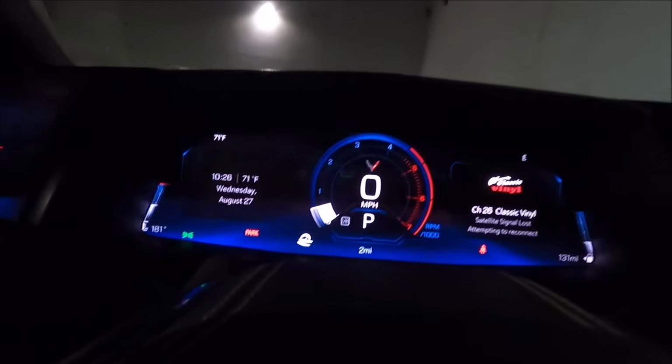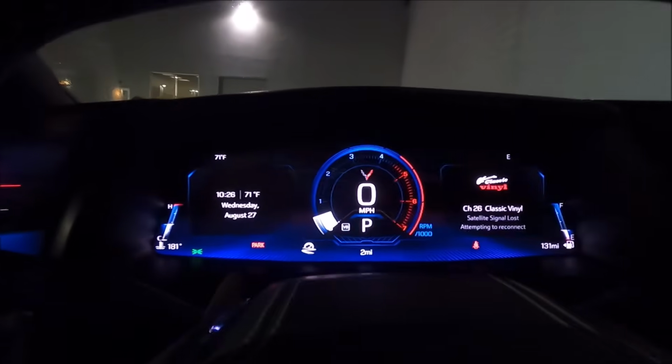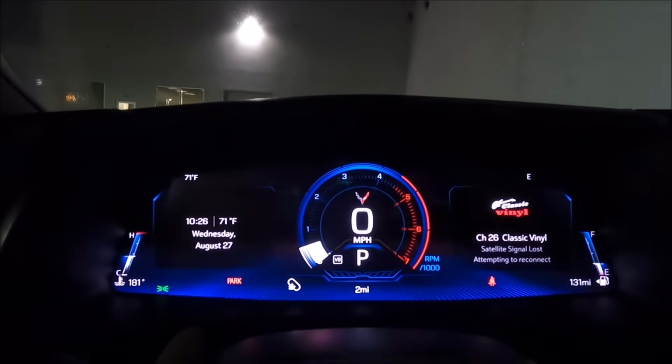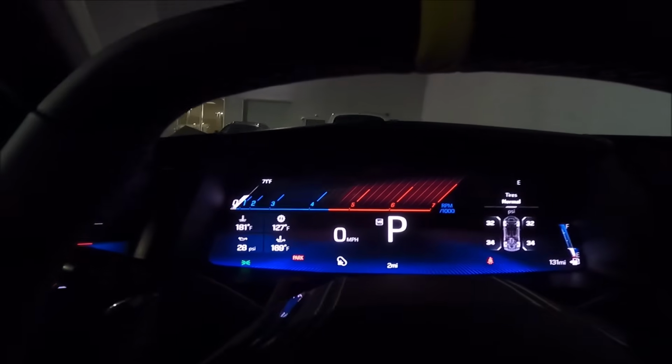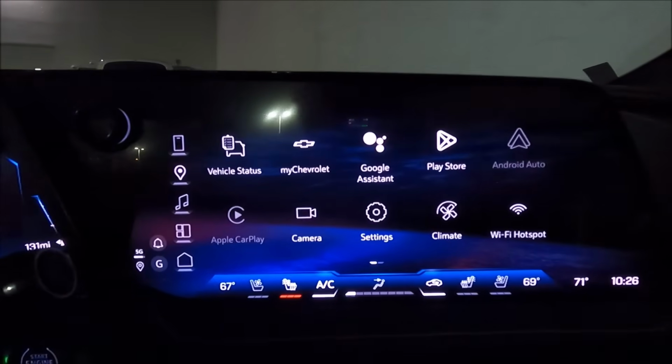So same thing in touring. Even though I'm in sport mode down here, if you can see my finger, it's in the touring display. And I'm going to change this over here to track, but it stays in touring display. Now if I go to link to drive mode, this immediately switched over to track because I'm in track mode. And we'll go back up to sport, it changes, go back up to touring, and this will change again. These are fun, aren't they, guys? This is really neat.